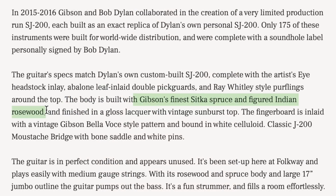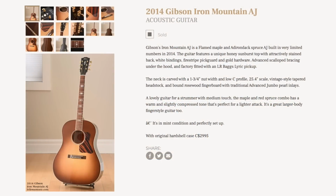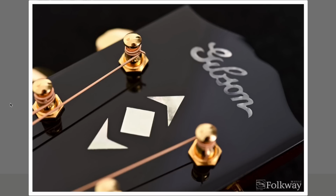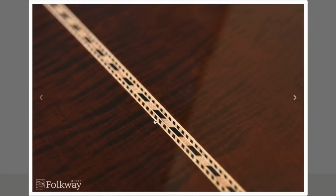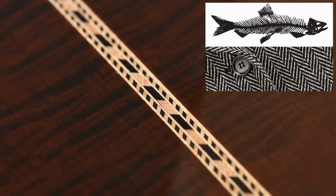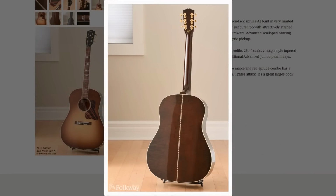Okay, nice. I don't think I've ever heard of that model. Gibson Iron Mountain AJ. Is that a signature? Kind of reminds me of the Nick Lucas Special, but a little bit different. You can take a look at all these photos here. Oh, and just for your guys' knowledge, I guess this pattern is called herringbone because it looks like a fish's bone structure if you actually look up a herring. Not too much else to talk about on that one.